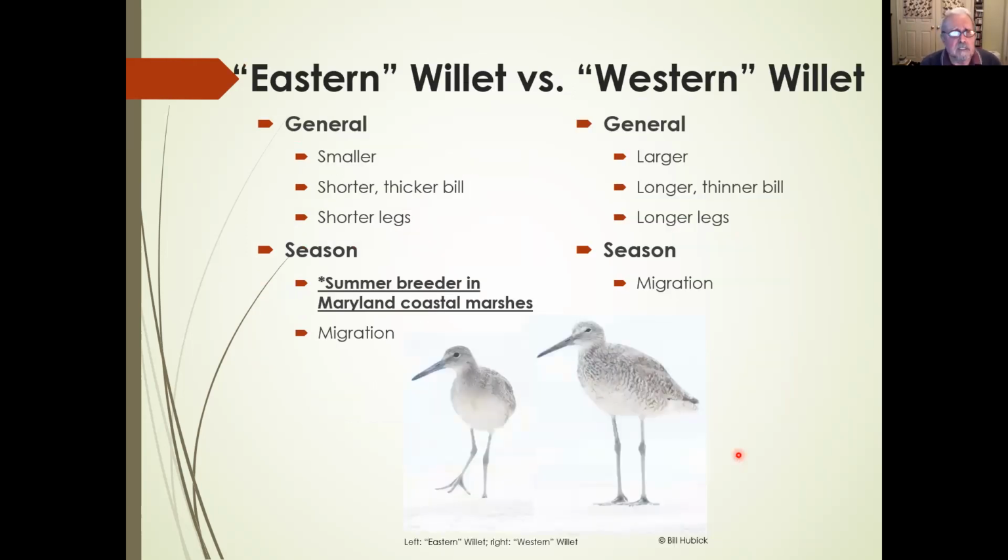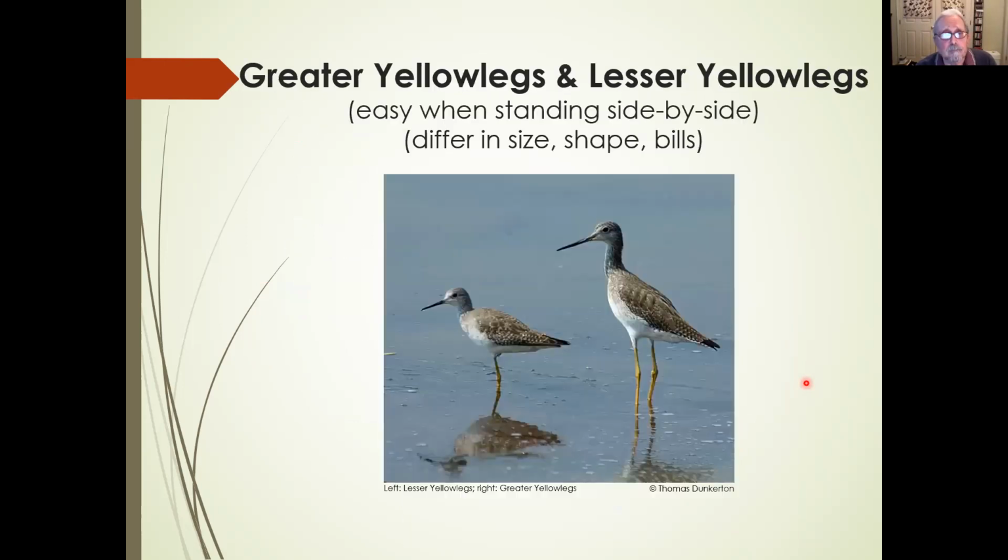And just to show you an example here, and again, you're not supposed to learn Western willets in this talk, but in general, Eastern willets are smaller in size. They have a shorter, thicker bill as opposed to a longer, thinner bill, shorter legs, and again, they are the summer breeder, whereas Westerns, primarily you will only see them during spring and fall migration.